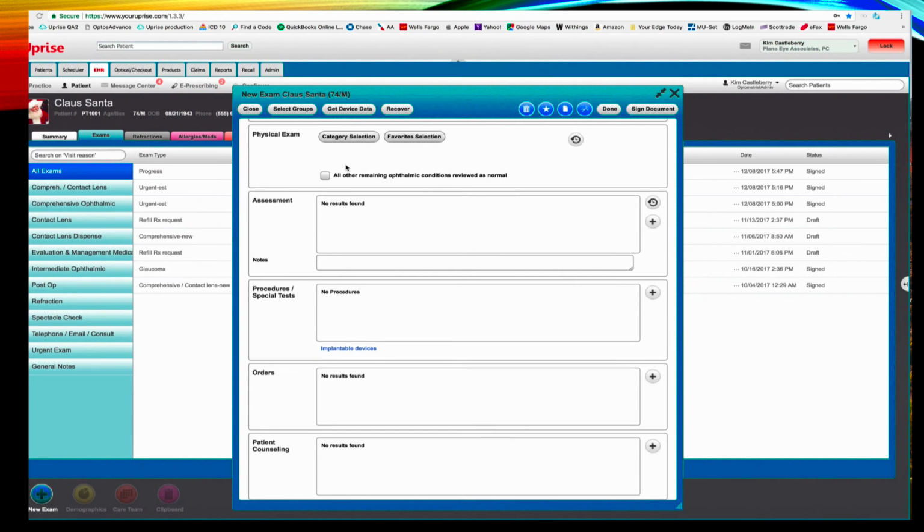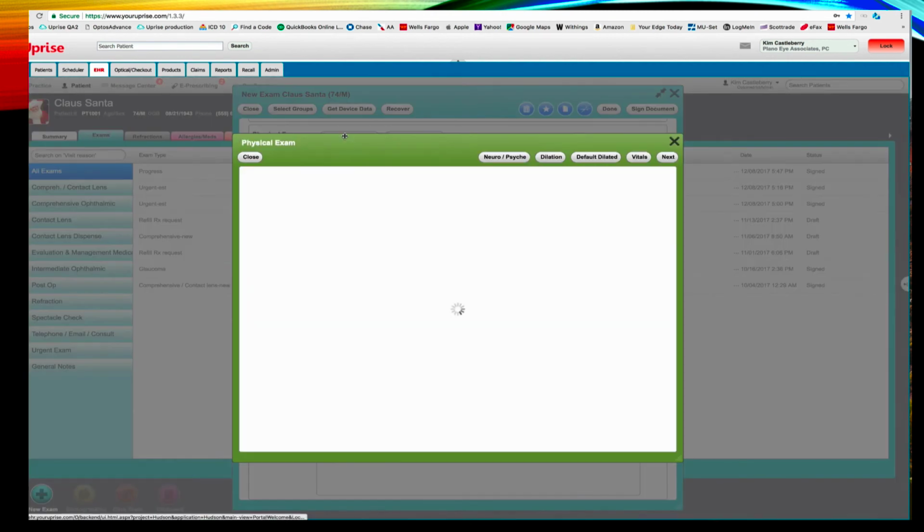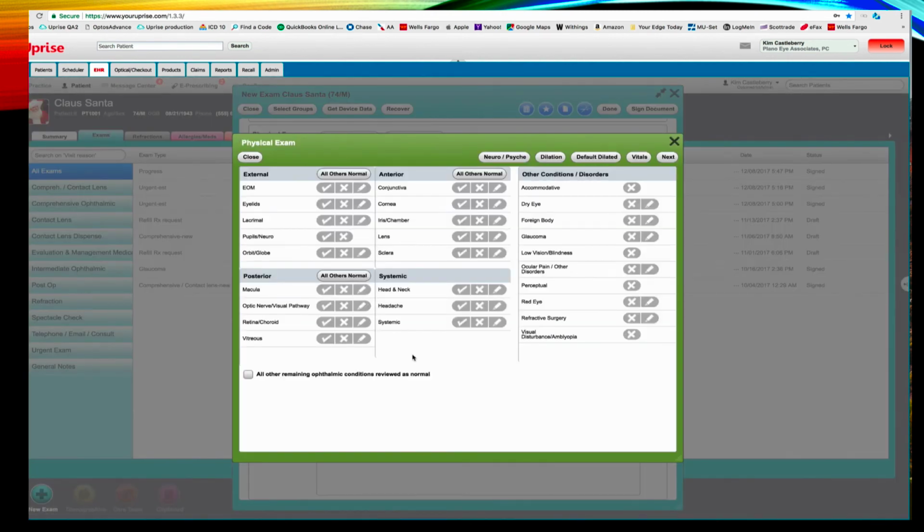Let's look at Uprise's clinical decision support at the point of care. We can go to category selection, and let's take the example of corneal dystrophy. We want to diagnose and manage corneal dystrophy, and we want to show the patient what's going on and get a little bit of clinical support information ourselves.